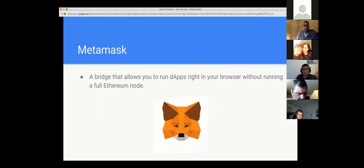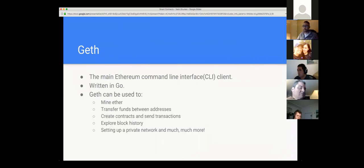You might hear people talk about MetaMask. MetaMask is pretty cool. It's a free browser plugin that goes on Firefox or Chrome. It's a bridge that lets you run dApps right in your browser without a full Ethereum node. Usually, if you're running a dApp, you have to be running a node so that you can access the blockchain. But with MetaMask, you don't have to download the blockchain or run Geth or any of the other stuff to run your node. You can just open up a browser, fire up MetaMask, and you can access the dApp.